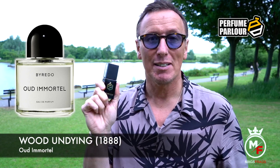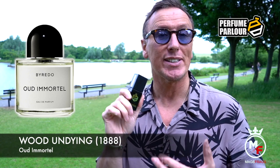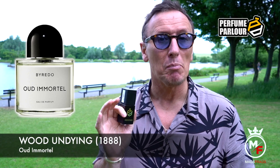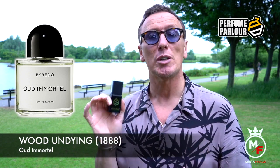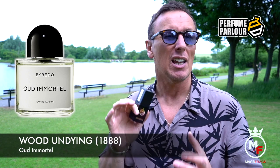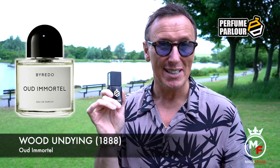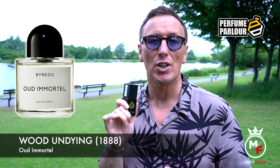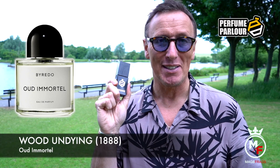But as you'd expect, as it dries down, it turns into more of a darker, rich smelling fragrance. The woodiness is sweetened up by the tobacco, and it actually reminds me a little bit of some of the woody Penhaligons fragrances, like Cairo or the Blazing Mr. Sam, with a bit of a Middle Eastern luxurious quality going on, and it smells very expensive.